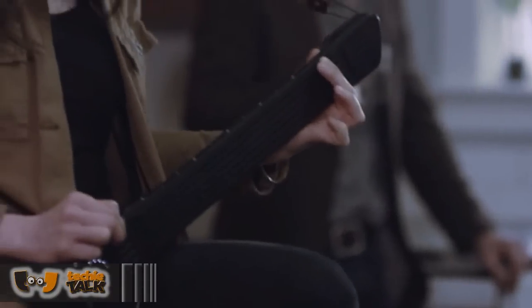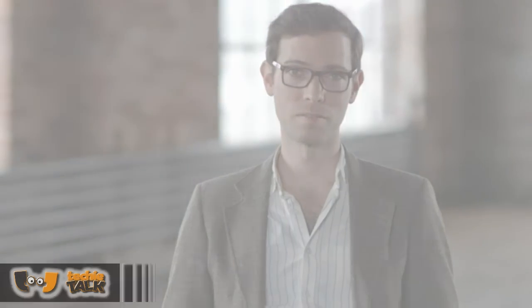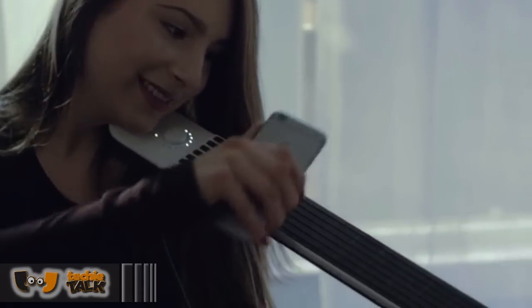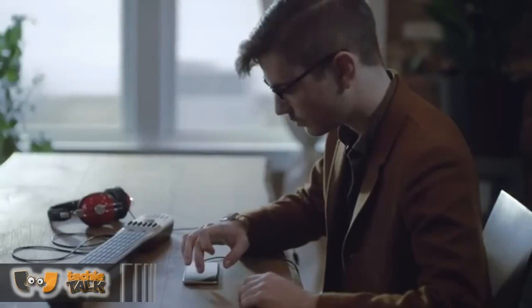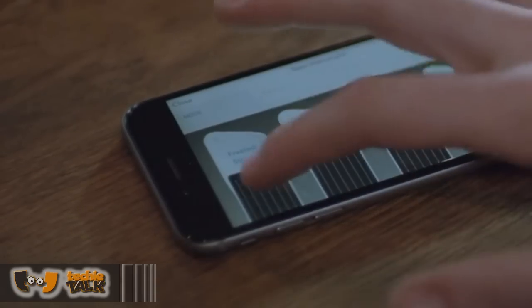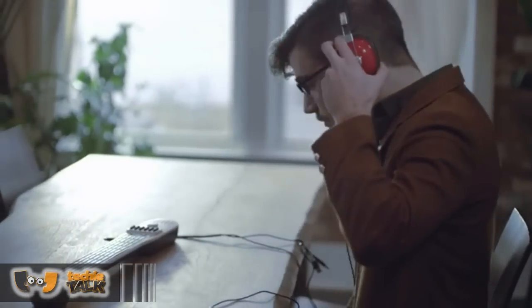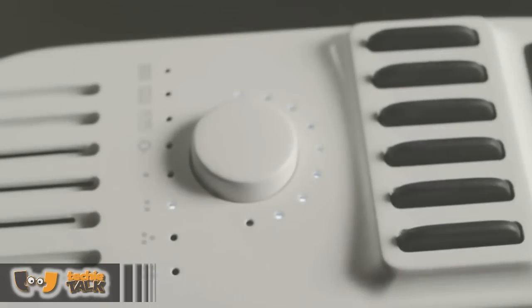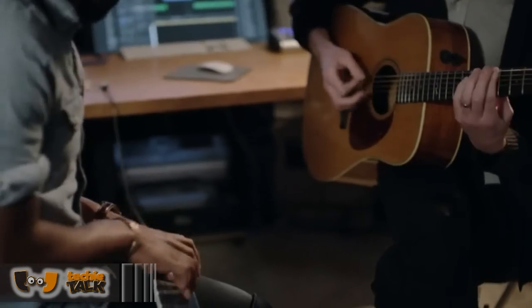A guitar is designed to be strummed, piano keys are pressed, drum pads are tapped, violins are bowed. But what if a single instrument could be played with any of these techniques? That's exactly what we're creating, one instrument that lets you be the whole band. Our patented technology enables a new type of musical experience focused on exploration and creativity rather than skill sets and signal chains. It's an entirely new approach to what a musical instrument can do.